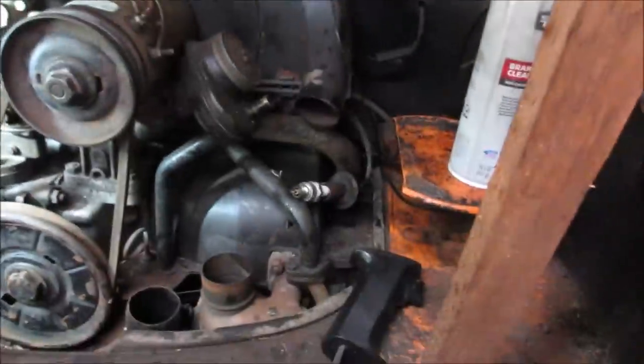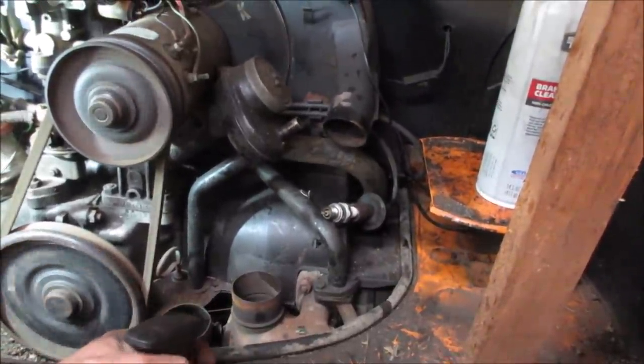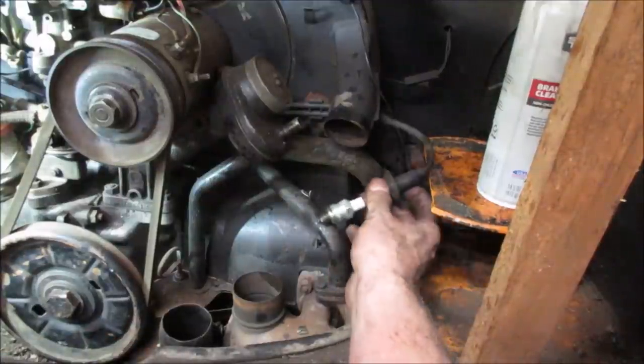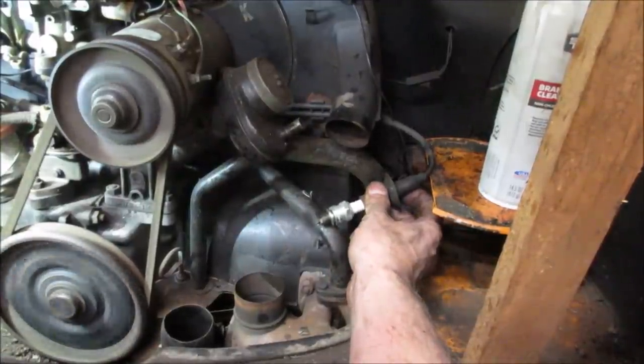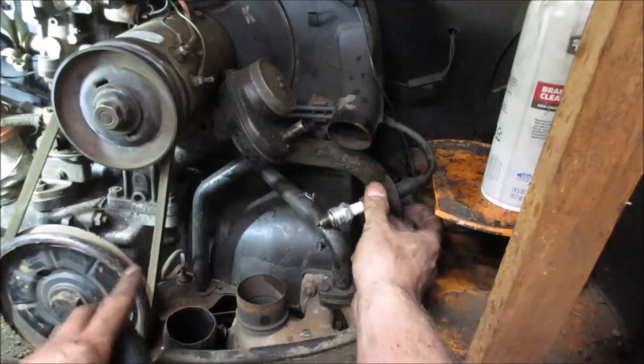Let's go look at that spark plug right there. And we'll see if we can spark when we crank it. I don't see any yet. Let's hold her up. No, no spark. Yep, there it goes. Took a second.